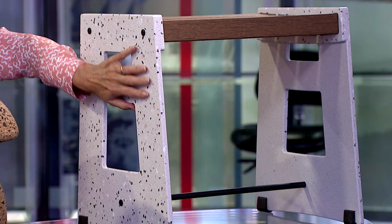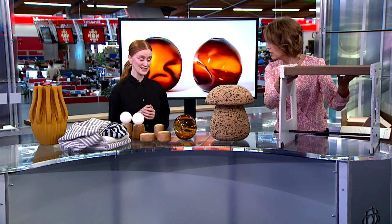That's heavy too. Once that's in place, that's not going to move. That's my safety. I think that's important. That's really important.